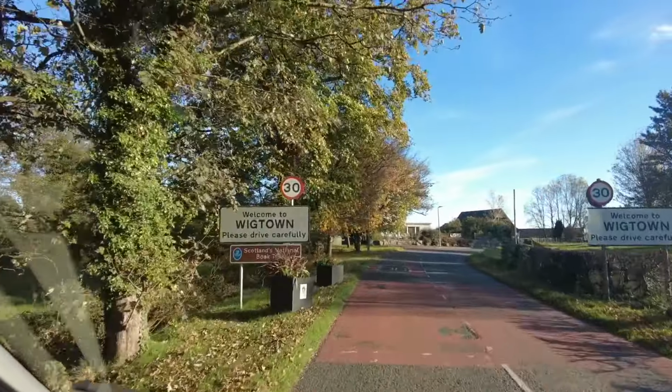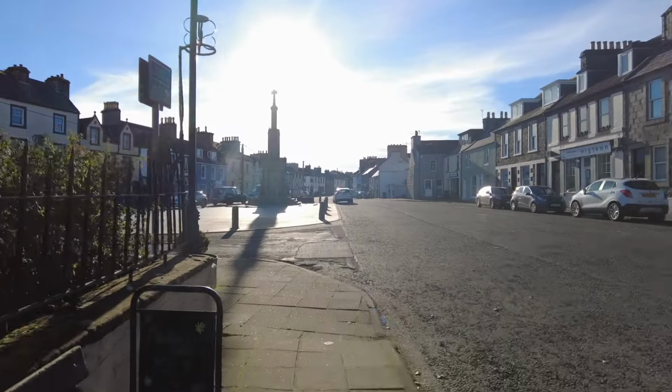Just gone 3 o'clock. We've stopped in Wigtown. Wigtown is like a market town, a book market town. It's renowned for book festivals. It's Sunday, everywhere's closed, but we thought we'd stop because we are quite tired. Stretch our legs.